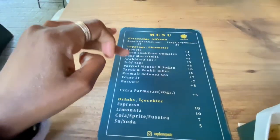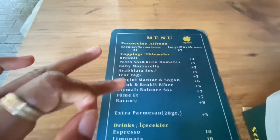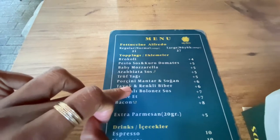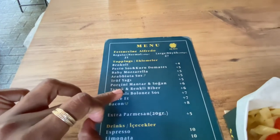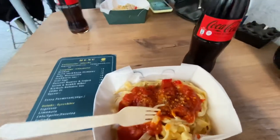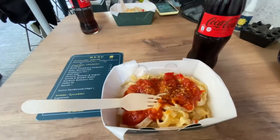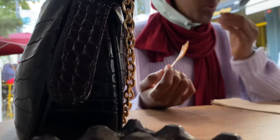Okay, let me see. So I ordered this one, which is 21 Turkish lira, but these are the toppings. So my toppings is this. My sister's topping is tavuk and rankli. What is biber? Spices. Okay, so with the toppings, this is the amount of money you added. So in total, we spent 67 Turkish lira, which is equivalent to 700 Kenya shillings, which is equivalent to $7 or something close to $7. So yeah, let's taste it and see if it's worth the money and the wait. Çok güzel.